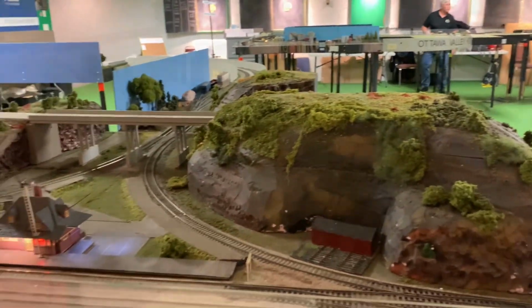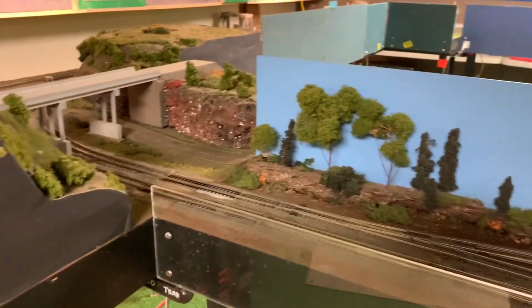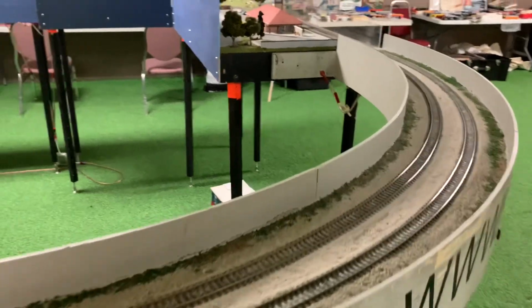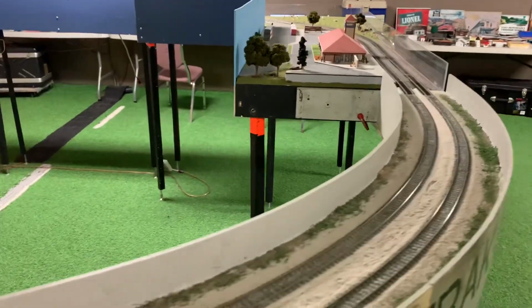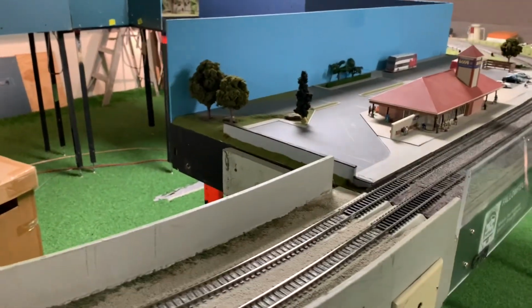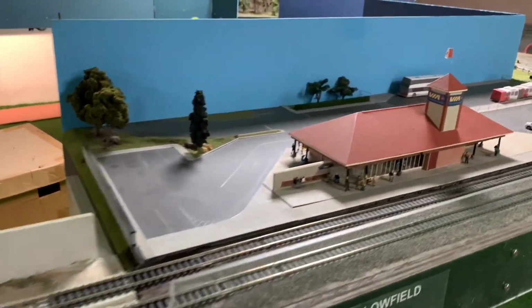Next we are at Wycliffe, and we're going to go around the loop. So we now have Elwood, which is a two-track siding and main line. We then come around on St. Lawrence Bridge, nice sweeping curve into Fallowfield Station and crossing.